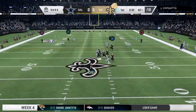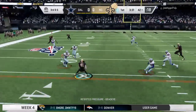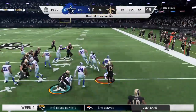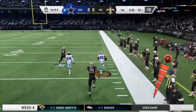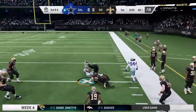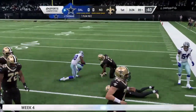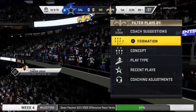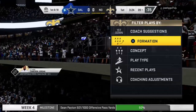Now Breeze on 3rd down. Now he'll dump it underneath to his running back, complete. And Kamara has it stripped. It's picked up by the Cowboys. And he'll take this all the way down inside the 40. So the defense there, opportunistic. It's nice to give them credit, isn't it?